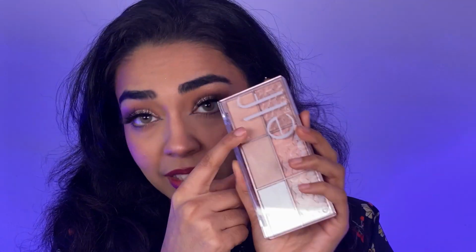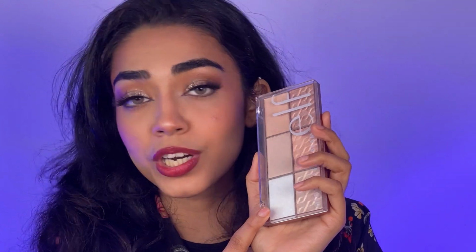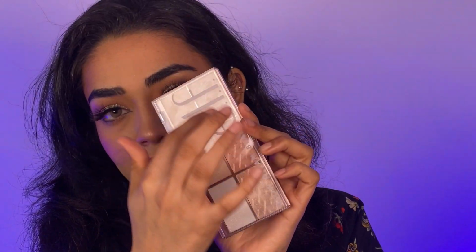For the highlighter palette, I would say I wouldn't go for it. Yes, these shades over here do work and they do look great, and I've tried them out and they are beautiful, but these ones are pretty much useless, and I don't find a product that is half working and half not to be something worth anyone's money, so I wouldn't get that.